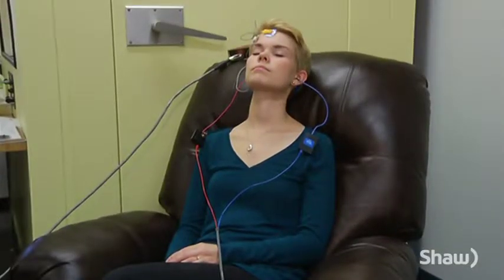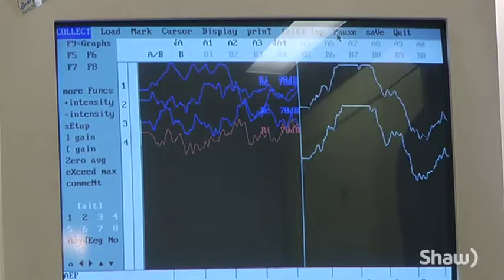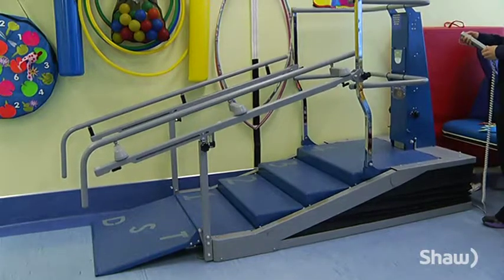With the help of donations by Hatters to the foundation, this and other equipment like it helps provide state-of-the-art healthcare right in our own backyard.